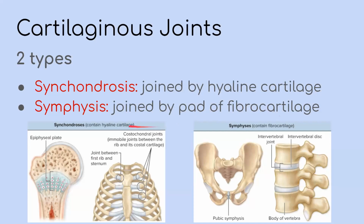Some more places where synchondrosis joints are is in between the first rib and the sternum. So that articulation, that connection right there is where it would be located. And then underneath it would just be other sternocostal joints, which are synovial joints. So only the first rib where it connects to the sternum is where the synchondrosis is located.